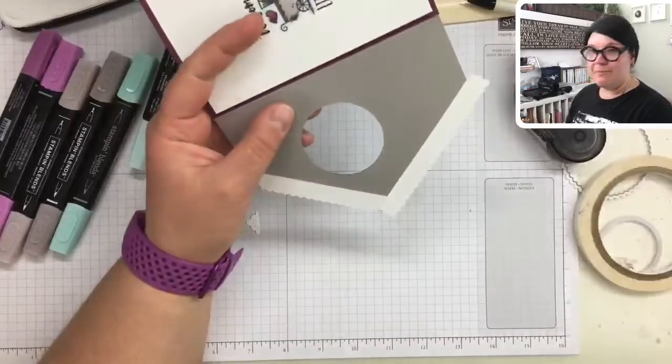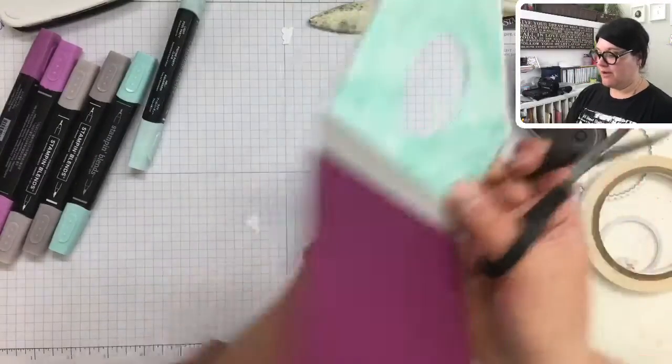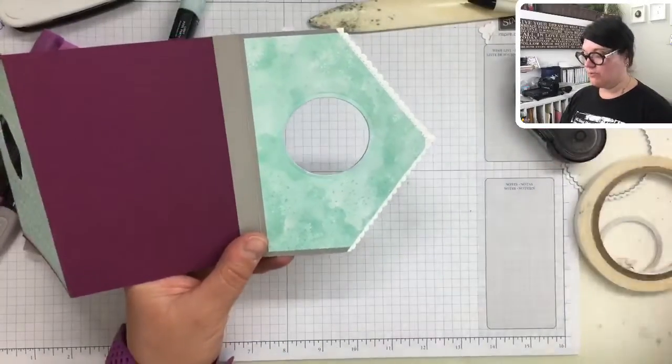You liking this color combo? Yes. Thank you, Minnie Lope, for this great combo idea. All right, and it just worked out well.